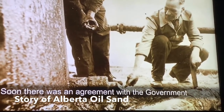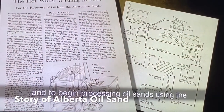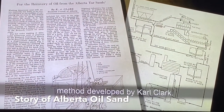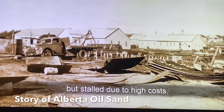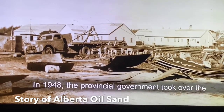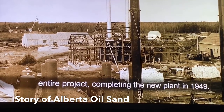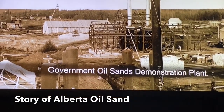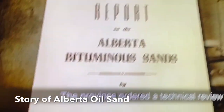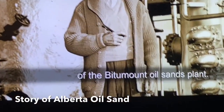Soon there was an agreement with the government of Alberta to build a new plant at Bitumen and to begin processing oil sands using the method developed by Carl Clark. Construction was started in 1945 but stalled due to high costs. In 1948, the provincial government took over the entire project, completing the new plant in 1949. The official name became the Government Oil Sands Demonstration Plant. The province ordered a technical review and economic feasibility study. The result was a solid endorsement of the Bitumen Oil Sands plant.